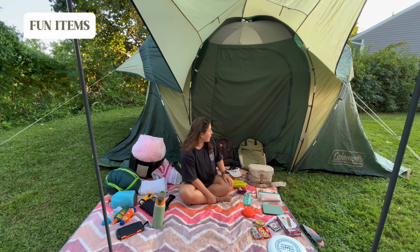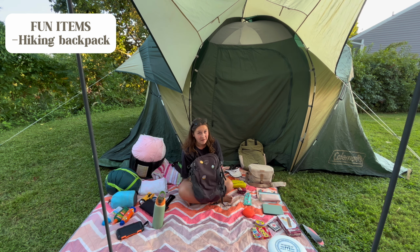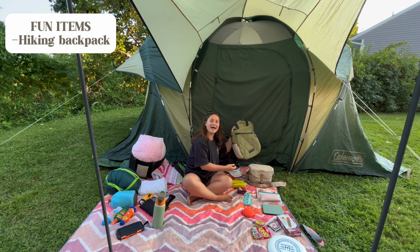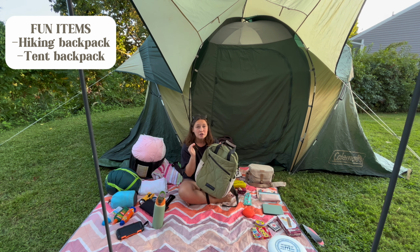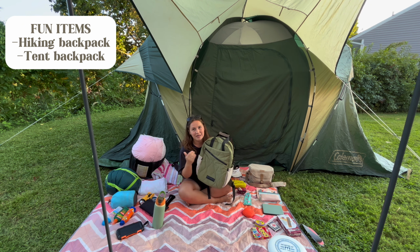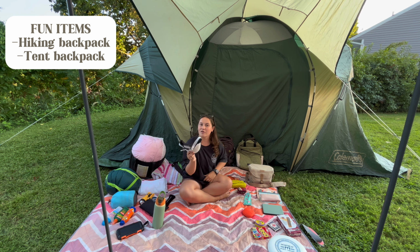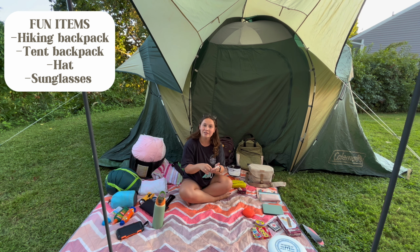As you know, I'm a bag person. I have two bags here. I have my actual hiking backpack that I'll wear when I'm hiking, and then I also have more so my tent backpack. This is the Bag Smart bag. I love this backpack. It is so great. The pockets, everything is just perfect. So this is going to be my bag for inside of the tent, and then the other one is for hiking. I have a little visor to throw on if it's sunny, as well as my Gooder sunglasses.